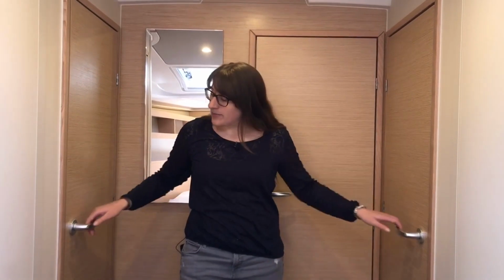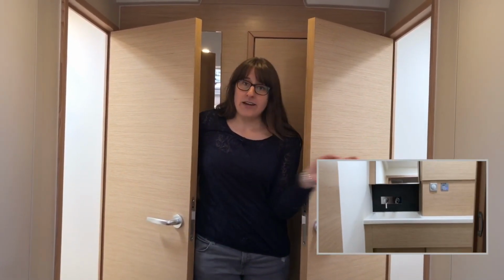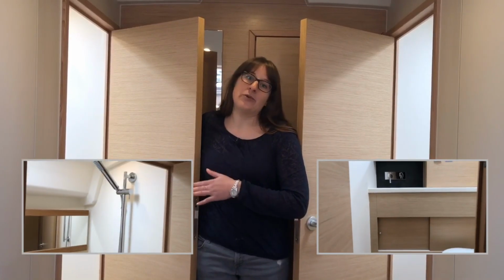If you decide to have the 1 master cabin, as we have seen now, then you might want to have this option as well. There's 2 doors to the bathrooms. On my left, there's the toilet and sink area, and on my right, there's a separate shower. So while you're getting your makeup done, your husband can already be in the shower and nobody gets sprayed with water from everywhere, and everything is nicely separated.